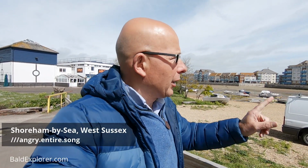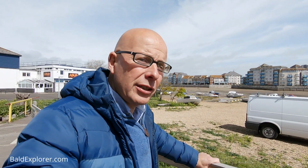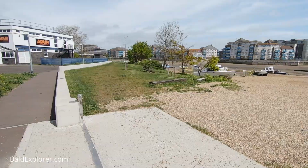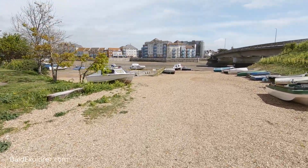And I've come over to Shoreham today. I was going to go into the town of Shoreham. I've been in there before, but crossing Shoreham Bridge over the River Adur, I noticed just how much the tide is out, and I thought it would be interesting to go and have a look. I'm just going to walk down the slipway here past all these boats.